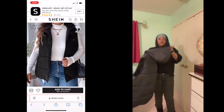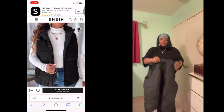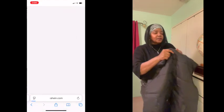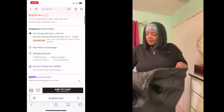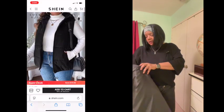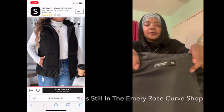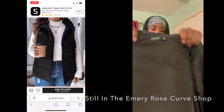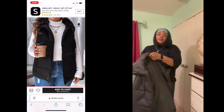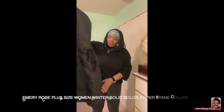And it's got the hood. It's nylon polyester material. It zips up in the front here. It has one of the nice plastic zippers that's going to be easy to unzip. This one is a size 1XL. And this says SHEIN Curve. So that could be a different shop as well. SHEIN Curve 1XL. And it is pretty much just like the black one that I just took off, but just a short, sportier version, more casual.